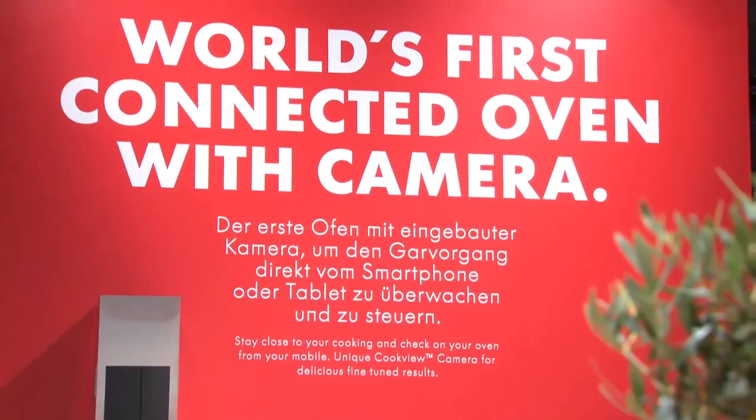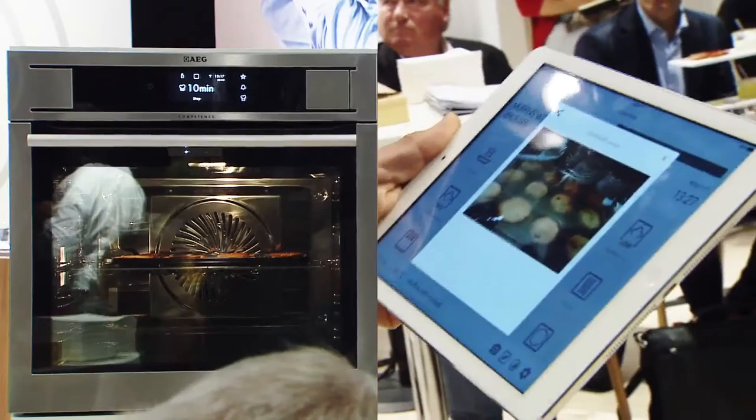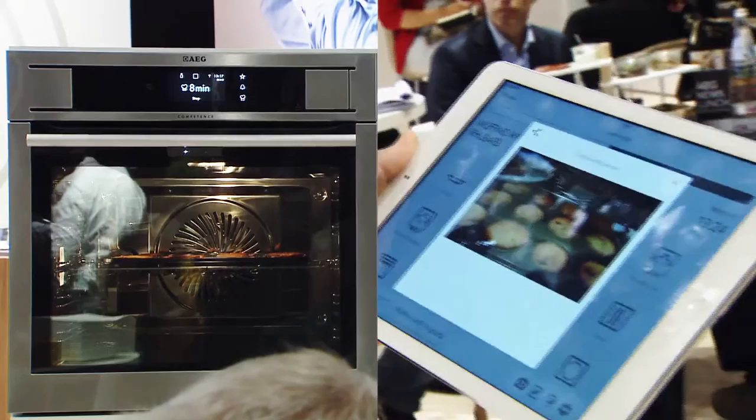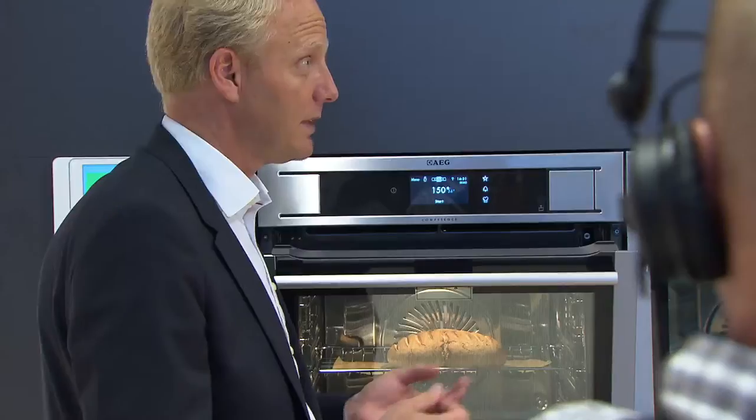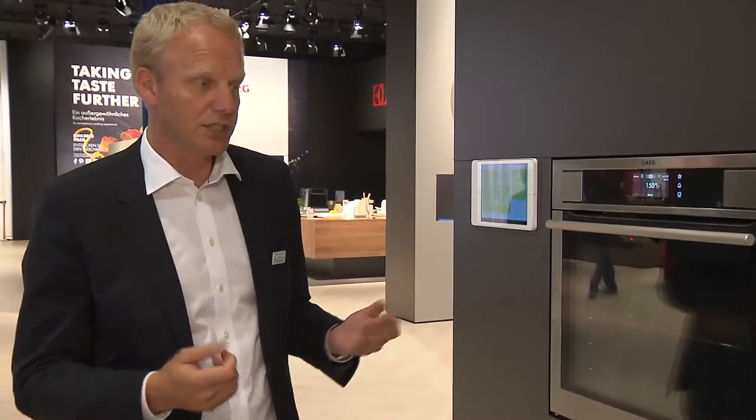You can cook in the oven, you can watch on your mobile phone what happens inside, you can adjust temperature, humidity, oven functions, and the oven is perfect, it's working with steam. You can cook sous vide, it's perfect. You can take a photo of your dish and you can share it with your friends through social media.